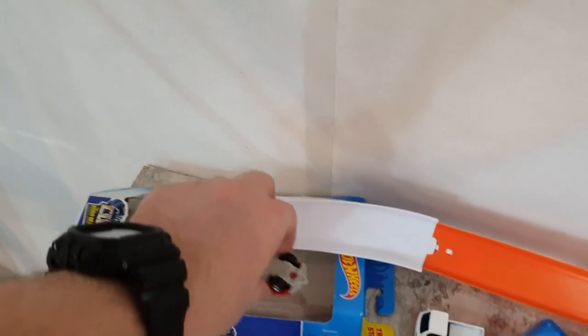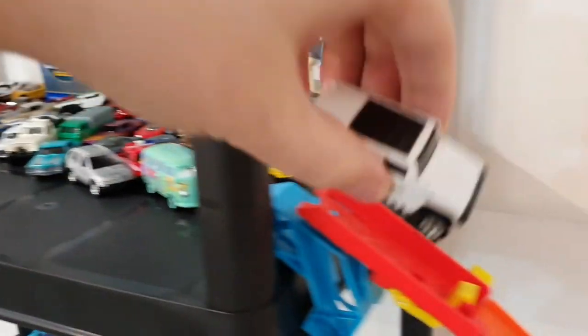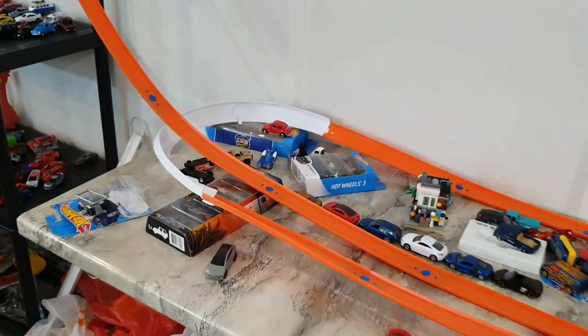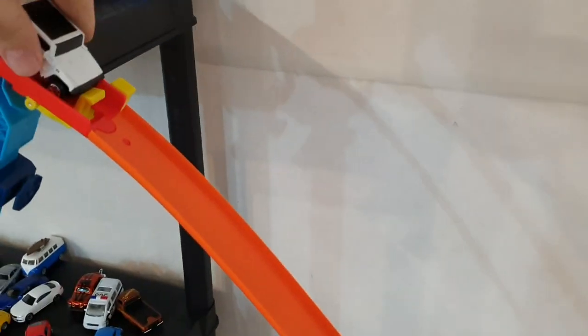The speed is awesome here. It's even better than a Subaru, much better. Next car will be this wonderful Hummer H1, I think, from Matchbox. And look on the speed. Fell down on the second corner, but now it's on the first place. It's the fastest from all of these cars.